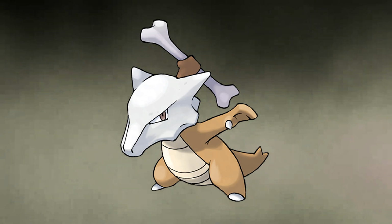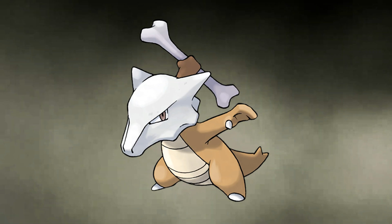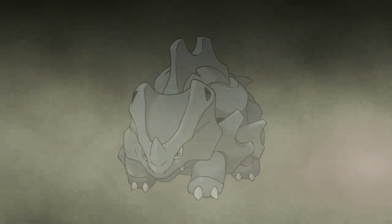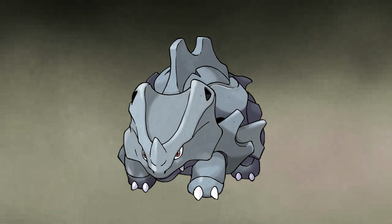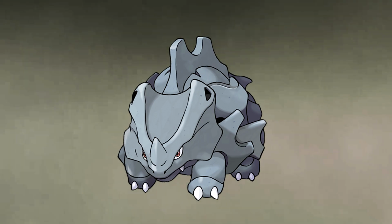Pokemon Ultra Sun. It throws bones at Mandibuzz to knock it down. It's thought that Marowak is trying to avenge its parent. Rhyhorn. Pokemon Gold, Heart Gold, and Pokemon Y. It is inept at turning because of its 4 short legs. It can only charge and run in one direction.